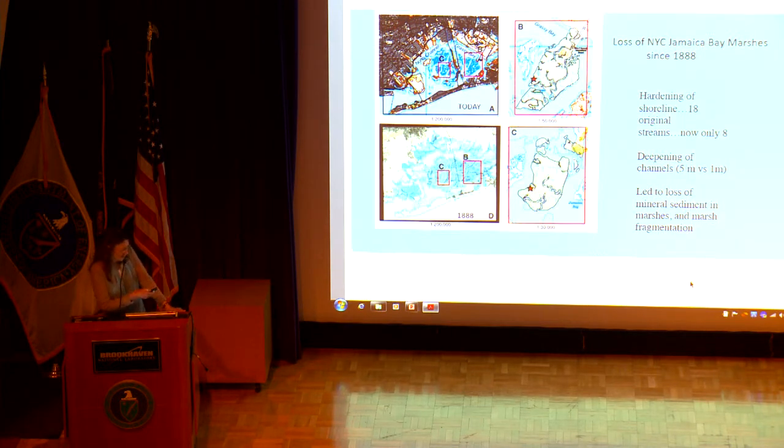Now, one of the things, if you download the old topo maps, you see the difference. This used to all be marsh. Look at it now, totally hardened shoreline. So that's the first thing you notice. Now, it used to have 18 streams that brought in sediment. Now we only have 8 and almost no inorganic sediment coming in. The channels have been deepened 5 meters now versus 1 meter. And it's led to a huge loss of mineral sediment in the marshes and the fragmentation. And I'll show you how we know this.